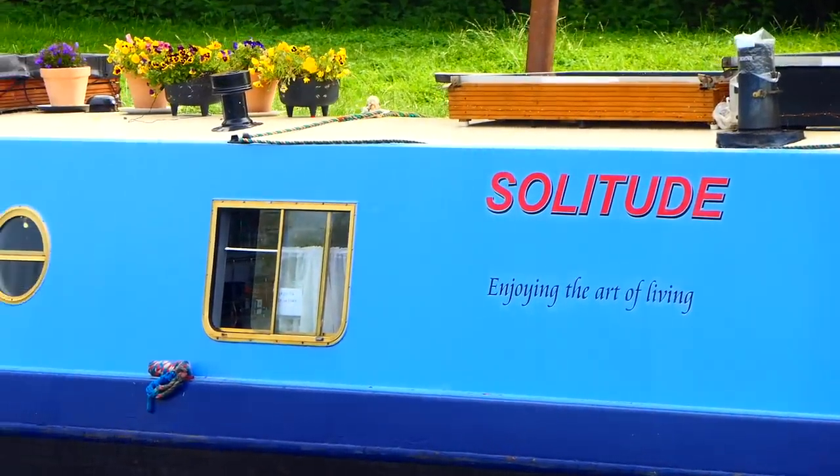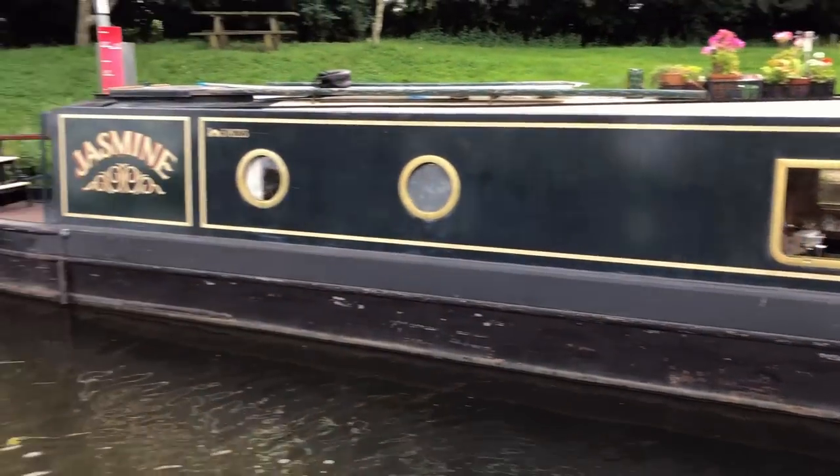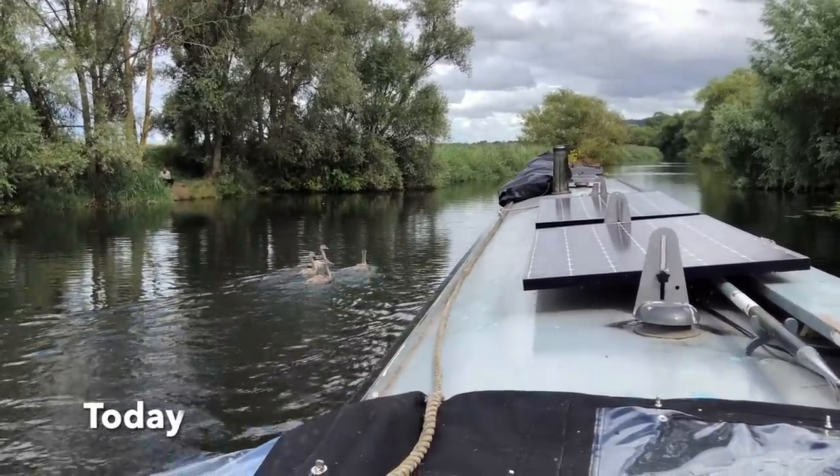And then today we are leaving our new neighbours on Narrowboat Jasmine, because these moorings are 24 hours, and this is the way of narrowboat life on a river in the summer.